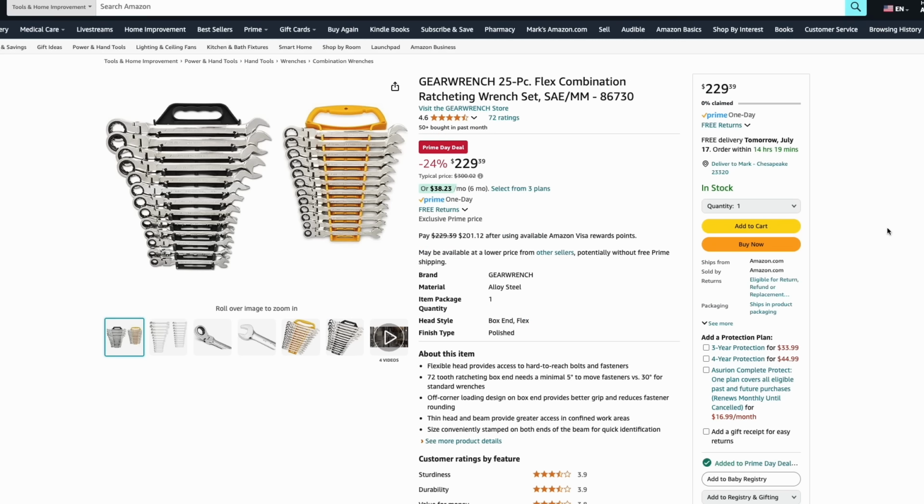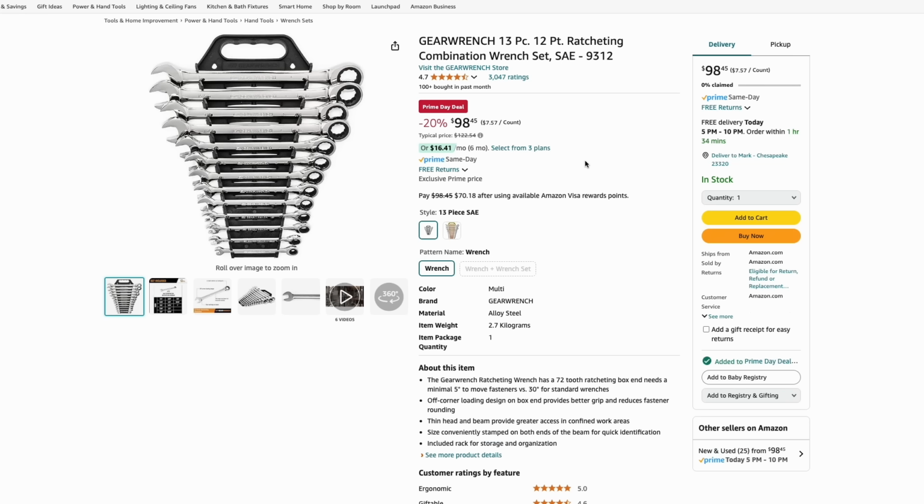Gear Wrench is also a very popular brand on Amazon, and they are having a bunch of good sales. Here we have their 25-piece combination wrench set that also has that ratcheting into it in standard and metric sizes. You're getting both, 24% off at $230 for this set. You can also get either just the standard or just the metric set at 20% off at $98.45.